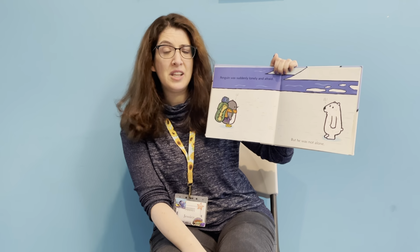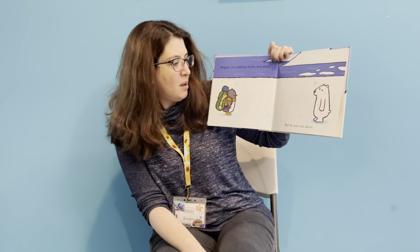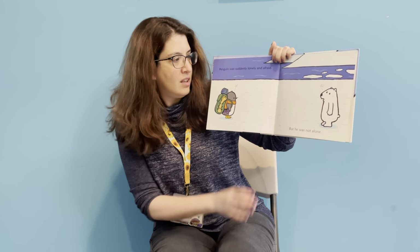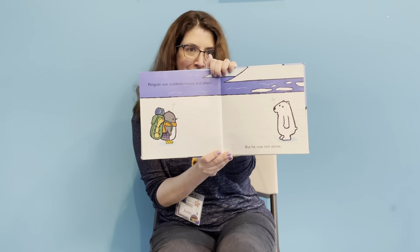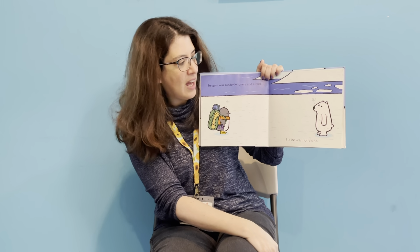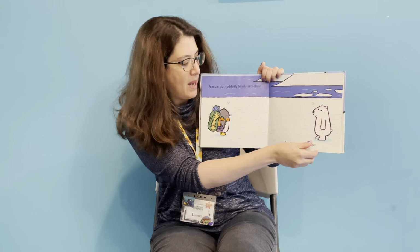Penguin was suddenly lonely and afraid. But he was not alone. Who did he meet? What's that little guy? Maybe a little polar bear?